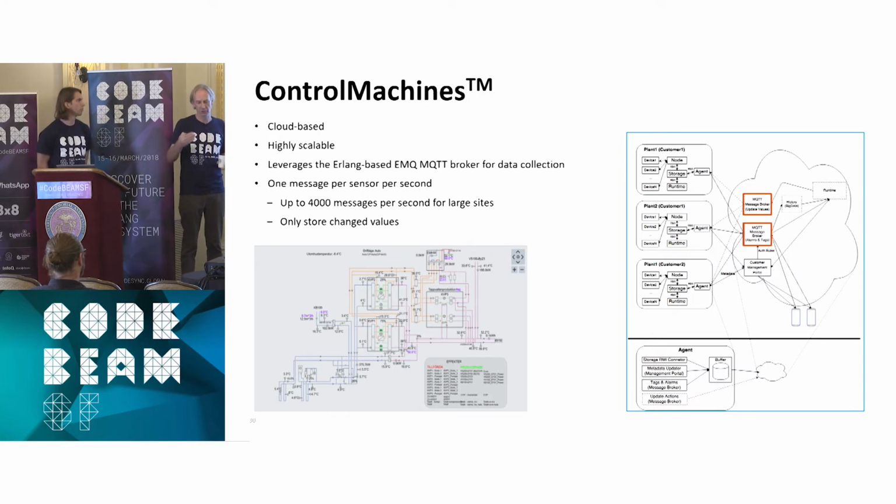Going forward, we're looking at introducing more Erlang technologies. RabbitMQ will be factored into the equation fairly soon, and potentially we could even look at using Erlang for some of the glue to coordinate all of these bits and pieces.